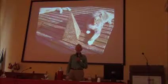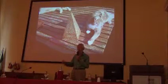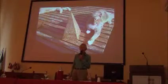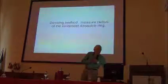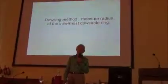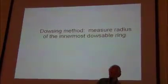And he also suggested that perhaps to measure the radius of the dowsable ring closest to the source, this might relate to the energy of the source. So that led to the method that I'm using all the time. I measure the radius of this innermost dowsable ring. So what are these rings?